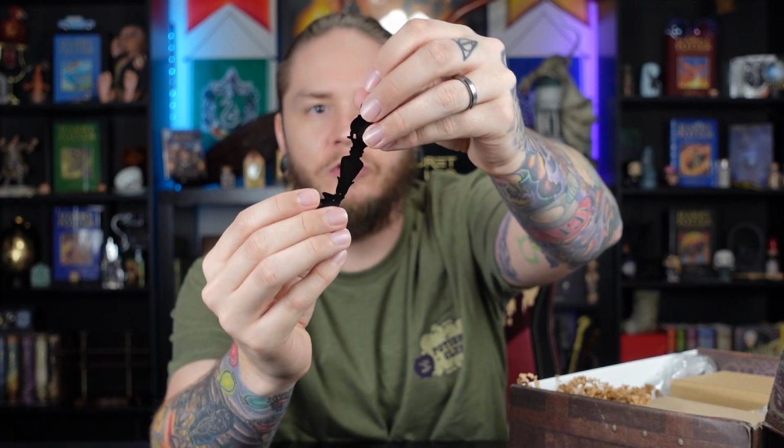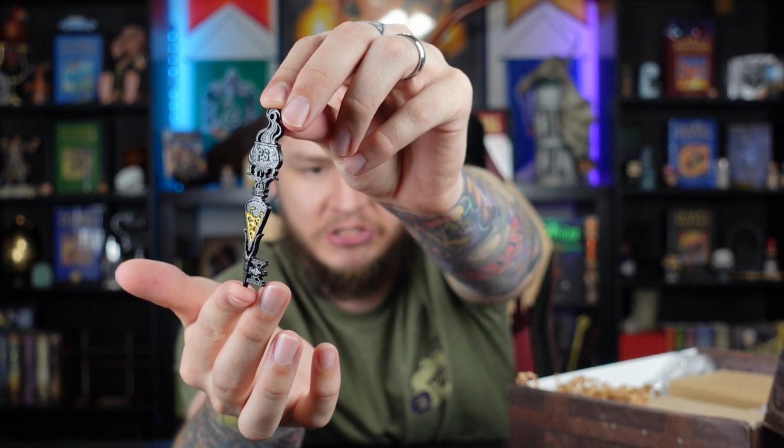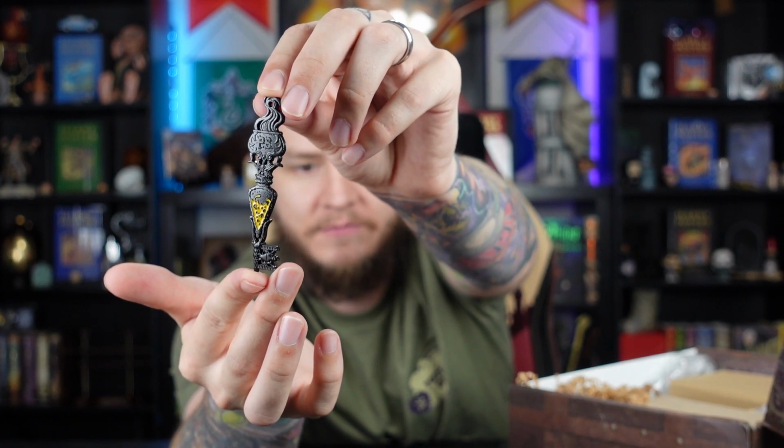Really neat key here. The one thing that is disappointing about this key is that it's not double-sided. One side is completely flat, and so that'd be nice for laying it on your shelf, I guess. But it would have been really cool if it was double-sided. But as you can see, the potions shelf key there, that is super cool. And now that I'm looking at it in even more detail, the top of it is a cauldron with smoke coming out of it with that PS on the cauldron.